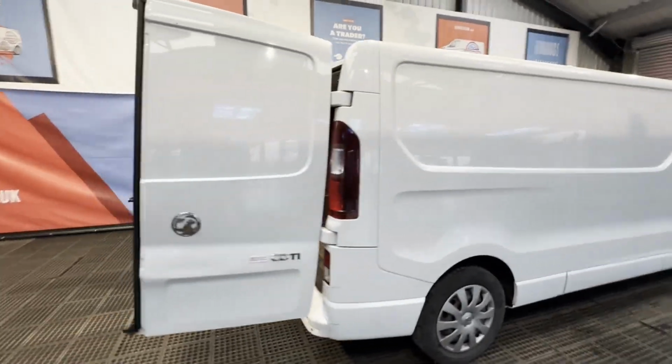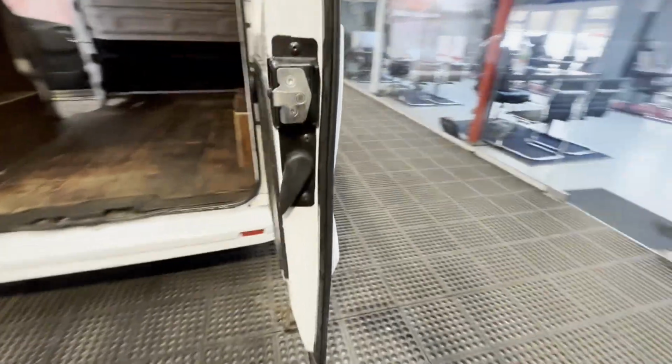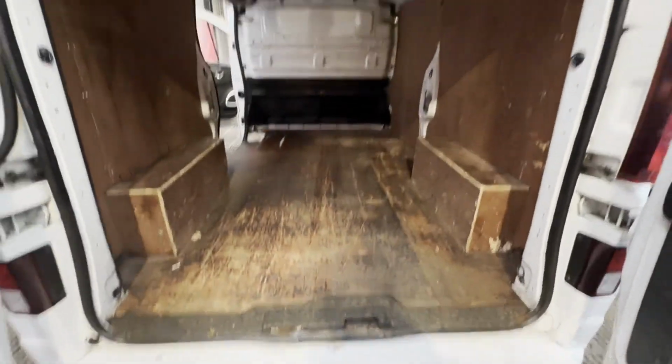Engine: 1598 cc, 1.6, 120 PS, E6. Transmission: 6-speed manual, front-wheel drive.